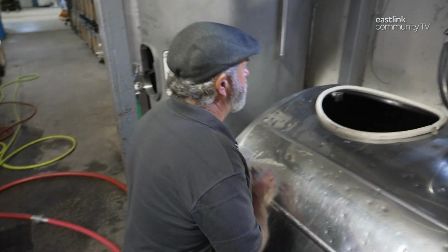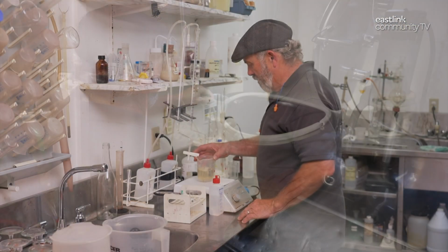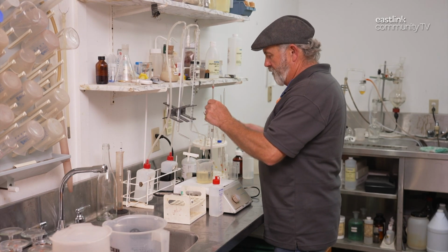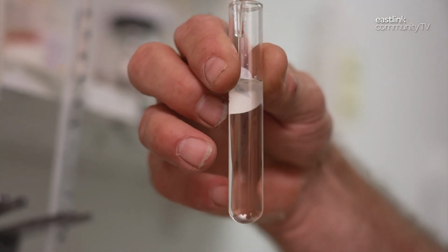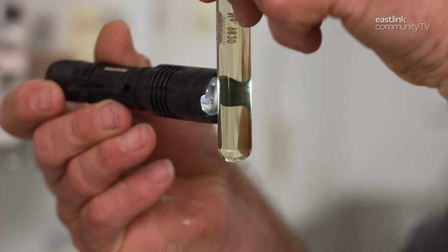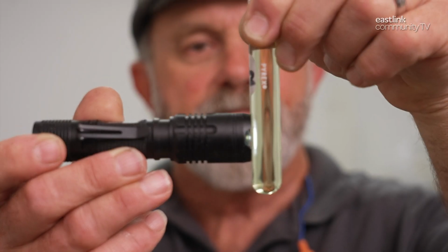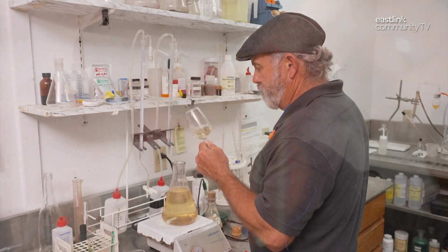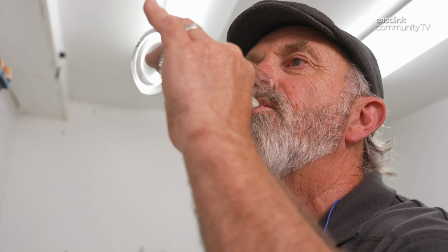At this stage in the fermentation process, a sample is checked with hydrometer readings. Now it's time to correct any cloudiness. A pipette removes 10 milliliters and puts it in a test tube, followed by 1 milliliter of bentonite. A flashlight is used to see if it's clear and protein stable. If not, trials happen to see how much bentonite is needed. Luckily, it's crystal clear. It takes 2 weeks to ferment each of the varieties used in Tidal Bay.